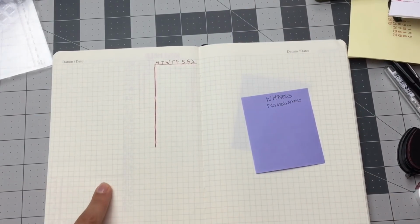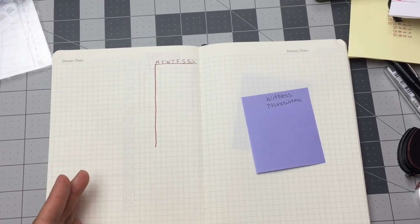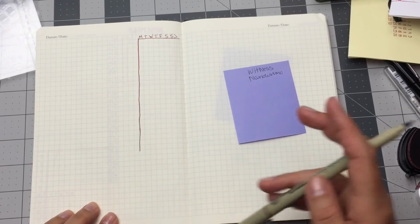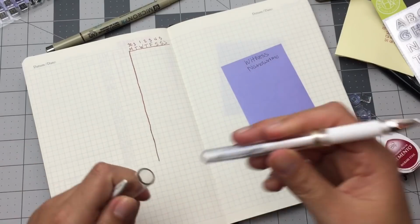I don't know how much to do. Should I do the whole page? Do I honestly think I'm going to get that much done in a week? I don't. I will leave it open in case I do end up filling up this page. But I don't know. I need something that says weekly. How come I don't have a stamp that says weekly on it?